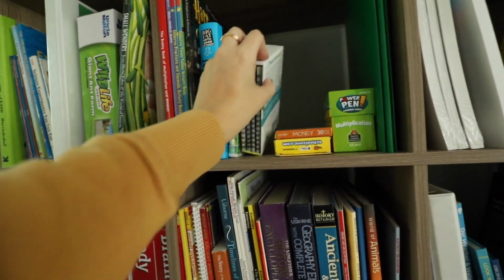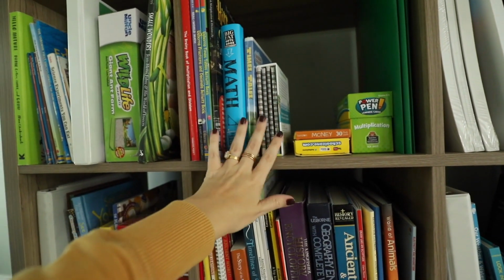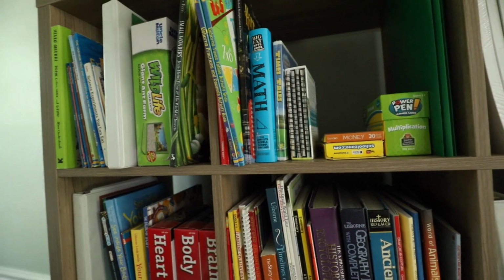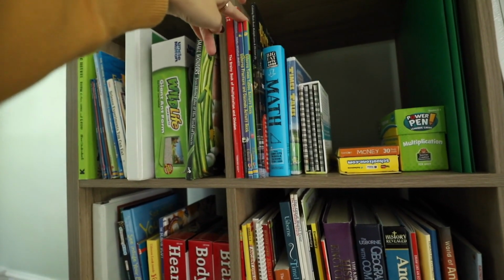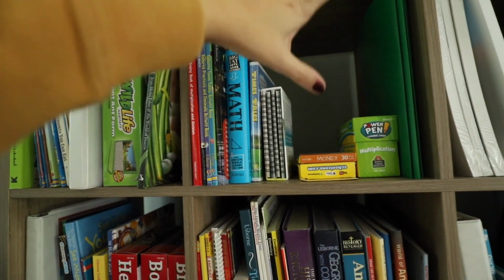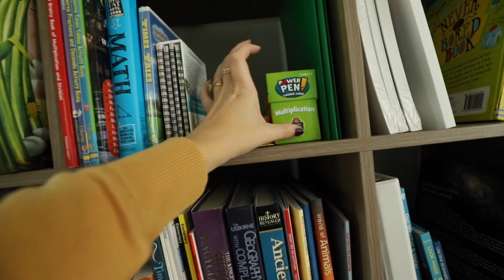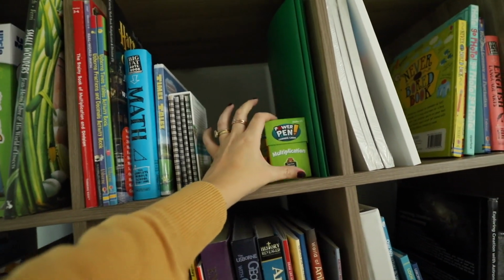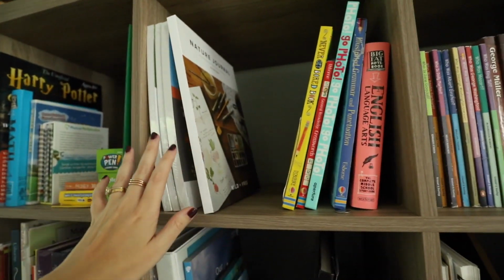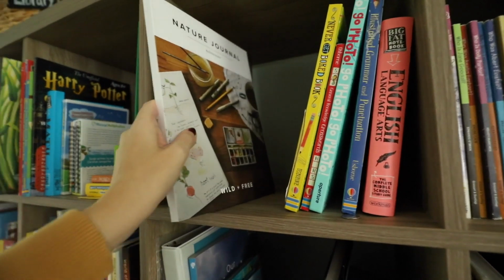This is our math cube. So there's Musical Multiplication, Times Tales DVD, a big fat notebook about math, and then various workbooks that we have from Usborne and Brainy books, all surrounding math. We have one of the multiplication power pens, which I think Rosie has taken off with the actual pen. And then this one is a very miscellaneous one. I need to find a home.